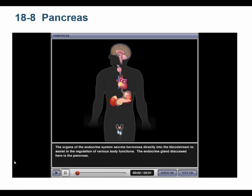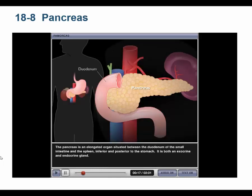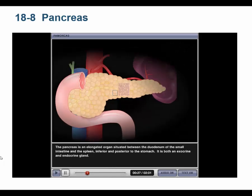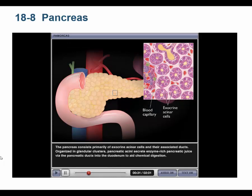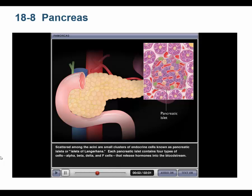The organs of the endocrine system secrete hormones directly into the bloodstream to assist in the regulation of various body functions. The endocrine gland discussed here is the pancreas. The pancreas is an elongated organ situated between the duodenum of the small intestine and the spleen, inferior and posterior to the stomach. It is both an exocrine and endocrine gland. The pancreas consists primarily of exocrine acinar cells and their associated ducts. Organized in glandular clusters, pancreatic acini secrete enzyme-rich pancreatic juice via the pancreatic ducts into the duodenum to aid chemical digestion. Scattered among the acini are small clusters of endocrine cells known as pancreatic islets, or islets of Langerhans.